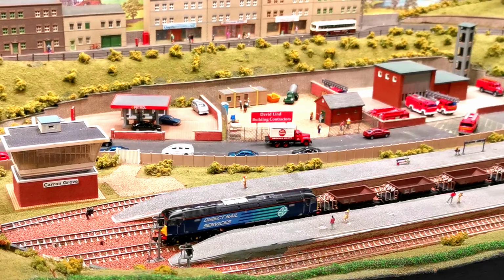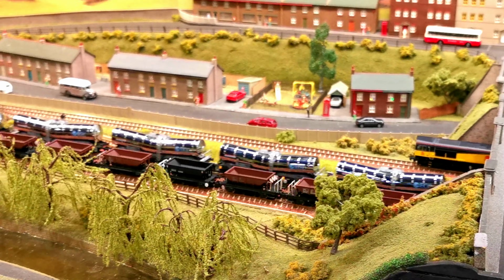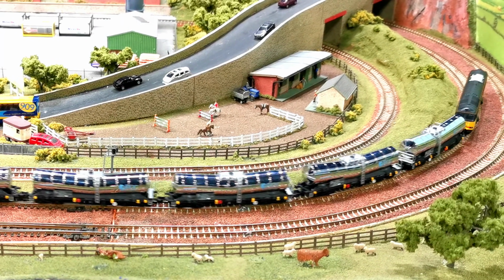Carron Grove is an N-gauge layout with 2 main running tracks with loops at the station. There is also a small loco depot and fuelling point at one end of the layout and a container depot at the other.